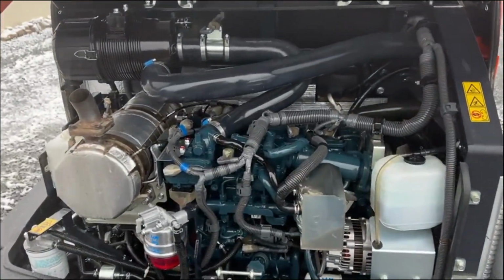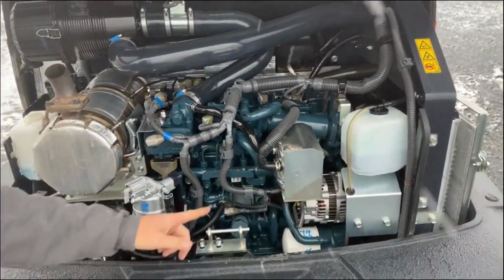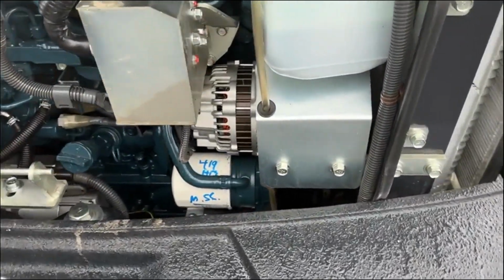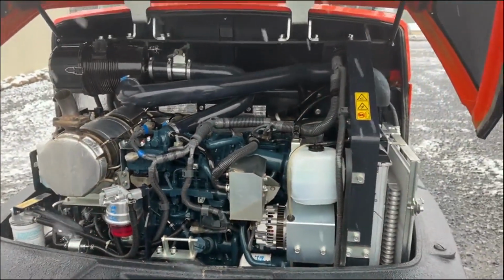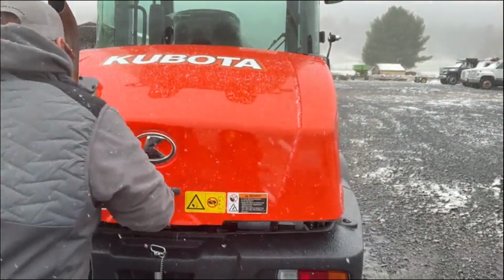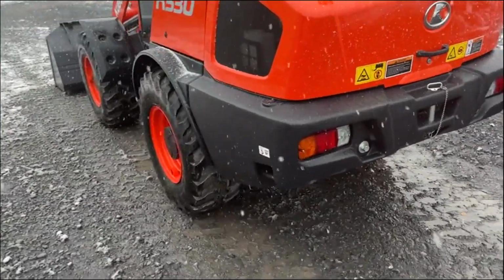Powered by the Kubota, these are a V2607 4-cylinder engine. We just did a full service. All the filters are marked. 419 hours. MSC stands for Mark Supply Company. So we did air, engine oil, fuel, pilot filter, and hydraulic filter. Very clean, obviously. 400-hour machine. Put our safety latch in. Counterweight's not all scuffed up. There might be one little scratch on it here or there.